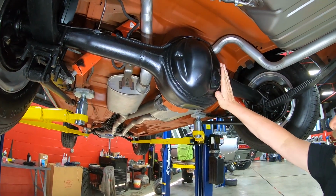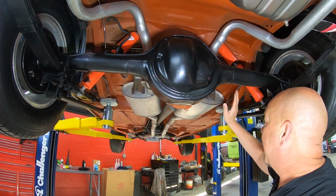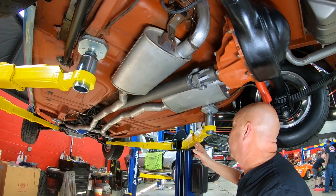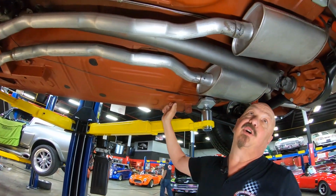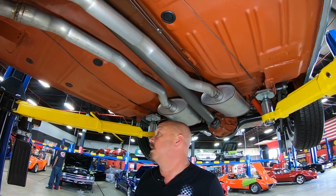Ford 9-inch housing here, right around a 330 gear. It is posi. New mufflers also. Frame's good. You can see the primer just like it came from the factory. Floorboards are looking sweet under here. Everything looking good. Looks like we got some reinforcing going on here where they put the traction bars. They did a beautiful job on that.